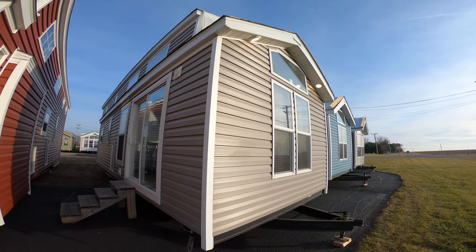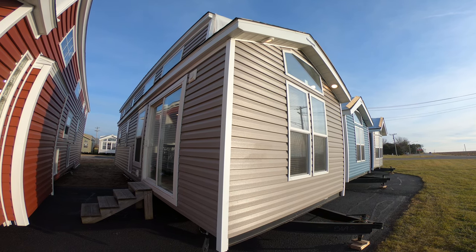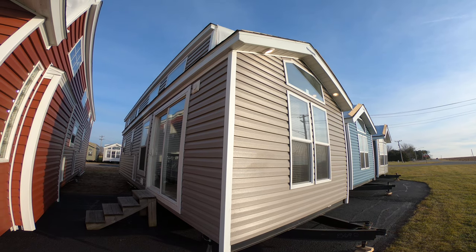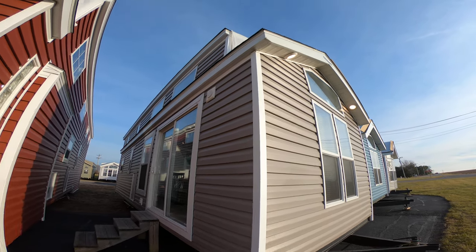We're filming all my 2020 Quail Ridge Summit and Log Cabin Park models. This is the 2020 Summit 355 FL with the Loft. We currently have three of them here. This is unit number 5691.